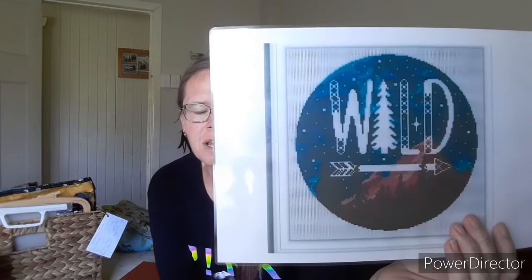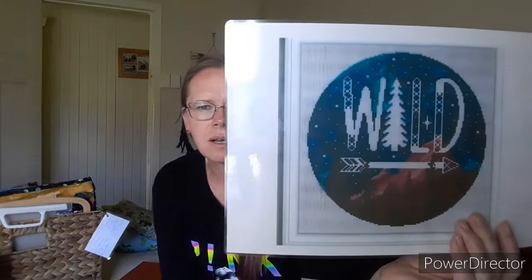Alright. Now I will show you the cover photos for these, and show you which ones we will be working on. First one is this one. I just named it Wild. It is off Etsy, 2x2 Stitcher, and it came in a trio. I've already done the other two. I've just got to get this one finished so then I can fully finish them.